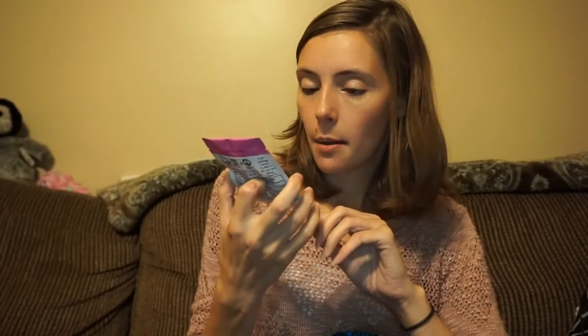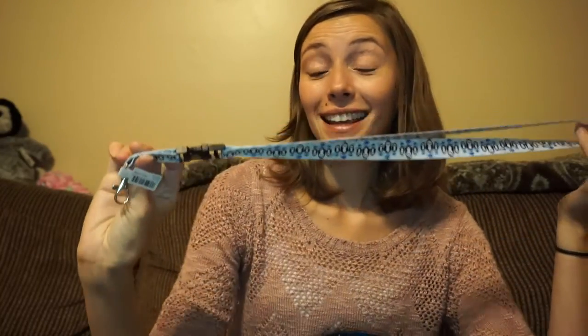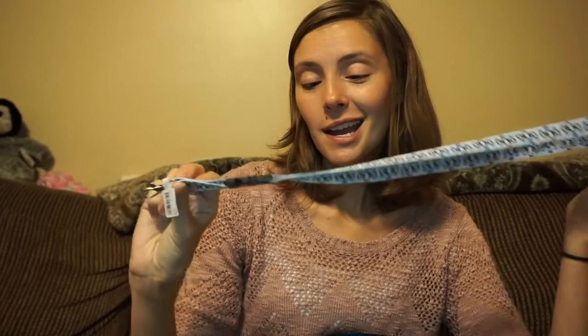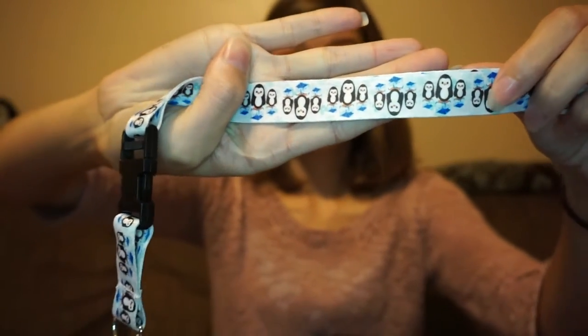Birthday cake gum. This is cool. I have no idea where you found these, but this is Project 7. I'm excited to try these. Ooh, and then we have a little penguin lanyard, and it appears to be a breakaway, so I think I can get away with using this for work. I might just have to update my current one because, guys, let's just be honest, this is way too cute.